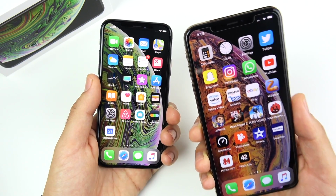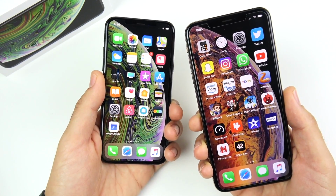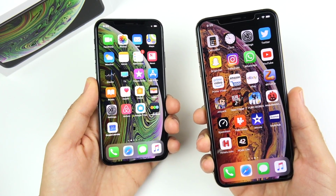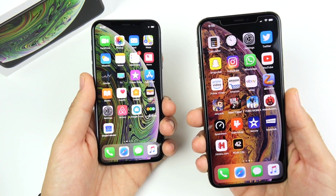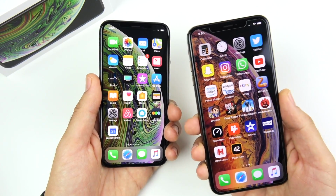And I think just having that Max in the name is going to sell more phones, because if a consumer goes into a store and they see, should I get an XS or should I get an XS Max? The word Max, they're going to be like, okay, well, that must be the maximum. That must be the max of everything. So just give me the XS Max.